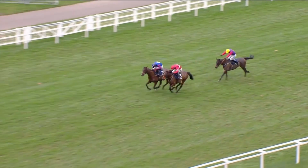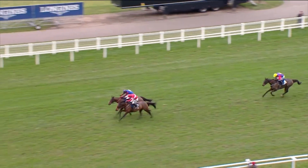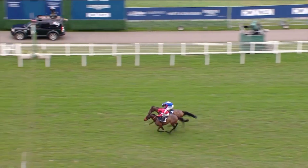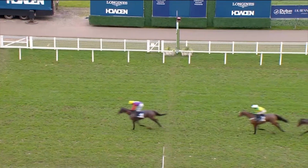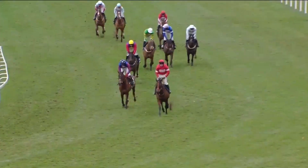Paisley Park in the blue, throwing down the challenge to Crambo. They run towards the line. Paisley Park and Crambo, they're absolutely together. Crambo and Paisley Park, the judge will have to separate them. Dashel Drasher in third, then Champ, Blue King Daru and Botox Has.